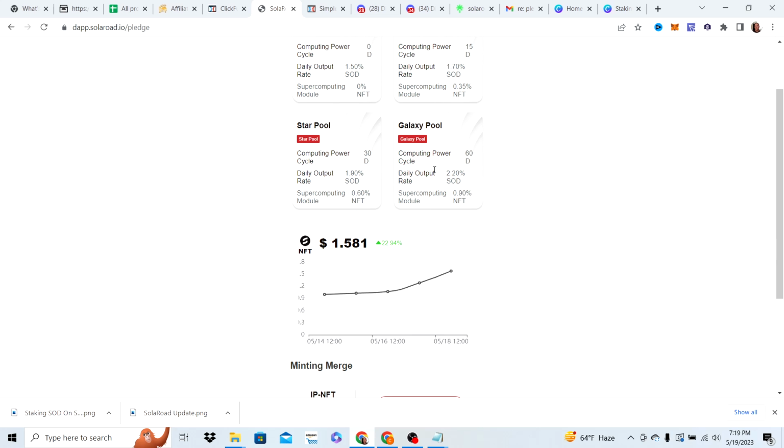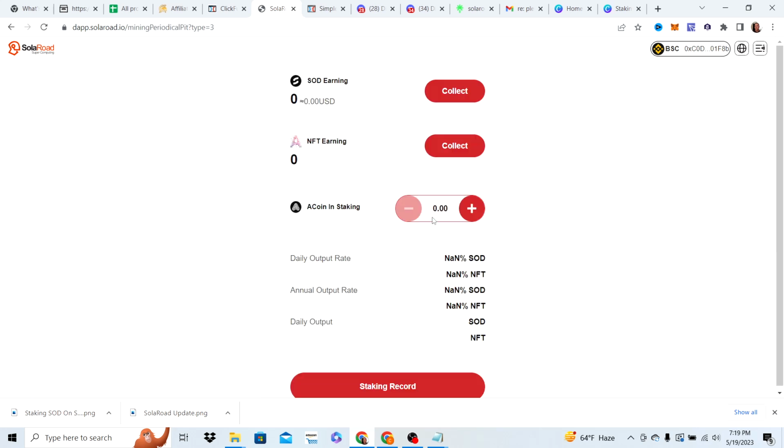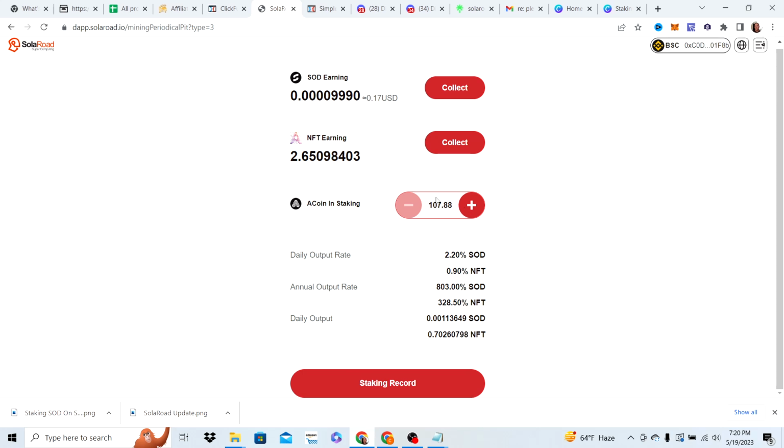So say you decide to do the Galaxy pool, like the one I did, and tomorrow you stake some ACoin, and then a week from now you stake some more ACoin. It'll be in your total amount right there, but that's 2 separate stakes. So the first one tomorrow is good for 60 days. The second stake is 60 days from that date, not from your beginning. Keep that in mind. The separate stakes each time, but your ACoin will be the amount here.